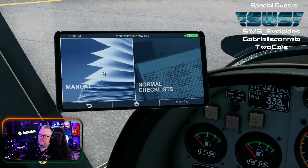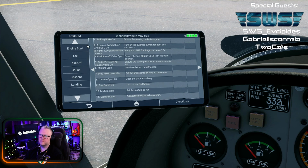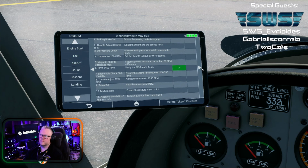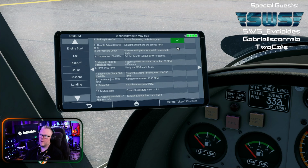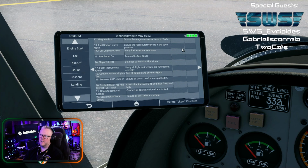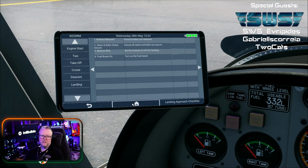Brilliant. Okay, so the flight bag, that's for the manual, and then we have normal checklists. So you're providing checklists to this aircraft as well. Yes, if you click on it, you will have a full arrangement of checklists for all the sections needed from the start to the end of the flight, and you can click along any menu and check them out accordingly. Nice. Yeah, that's pretty cool. And then we move across to continue them on. I like that. Engine start, taxi, takeoff, cruise, descent, landing. Yeah, good stuff. Very clear, right?